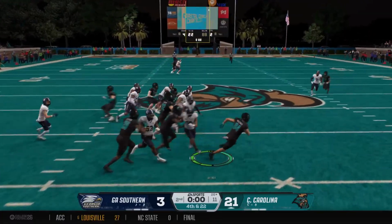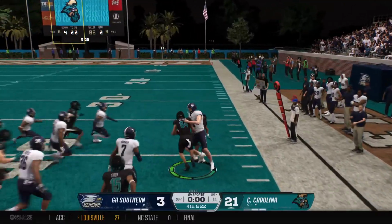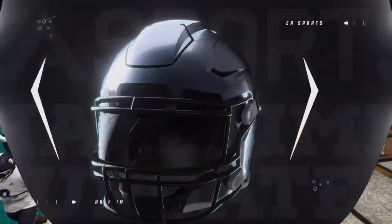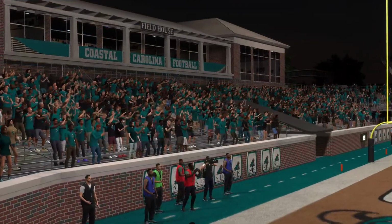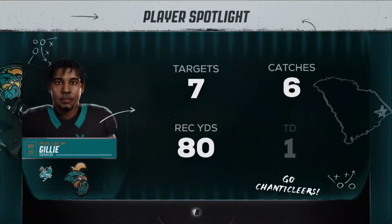Hauls it in at the 25. He gets a block. Quick step and go. They finally make the stop. That's going to make those halftime stats look a little bit nicer as we head to the break. We played 2 quarters here. Time to go to Kevin Connors in our halftime update.